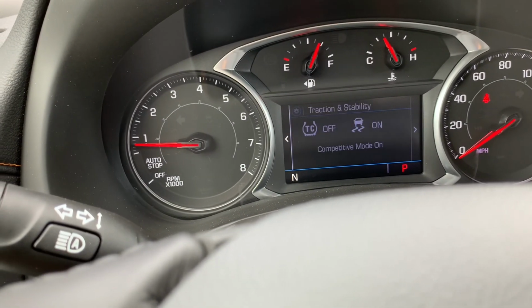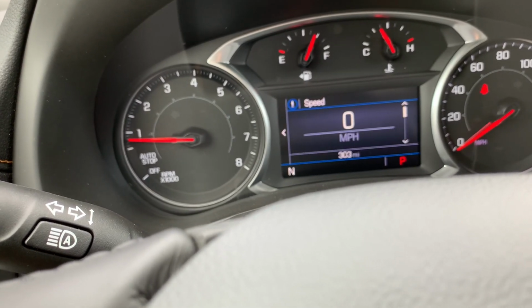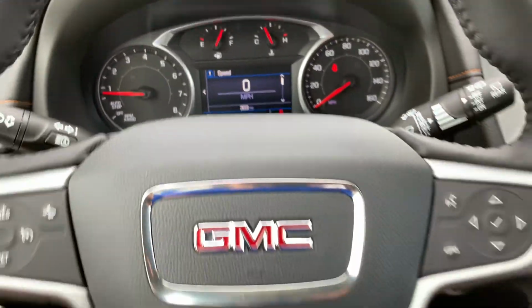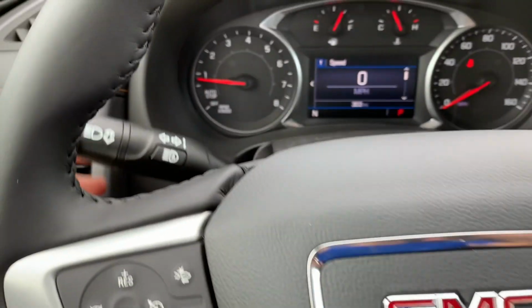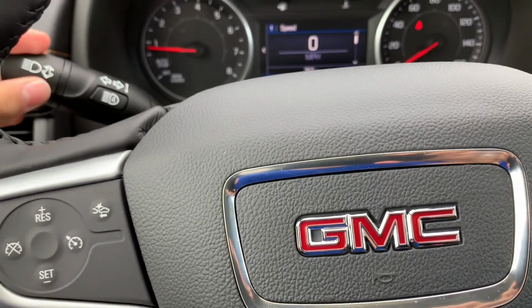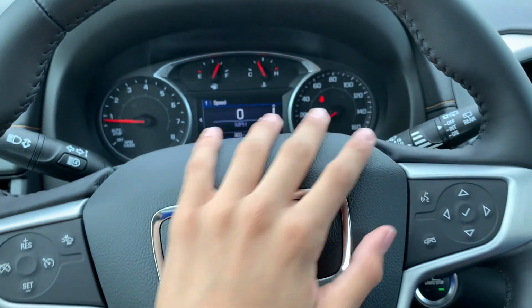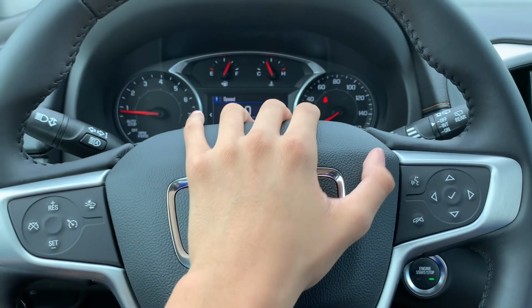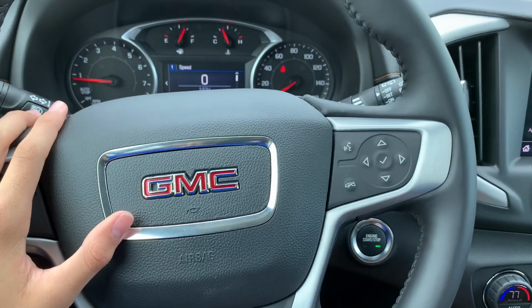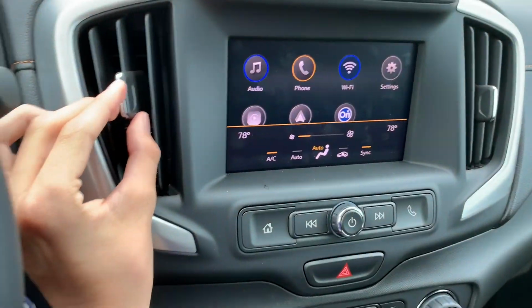You can adjust your infotainment system. You can mess around with the settings. And this steering wheel is so nice and light. I love how smooth the steering is. You have your turn signal controls and wiper controls mounted on the steering column, as well as your 2 air vents.